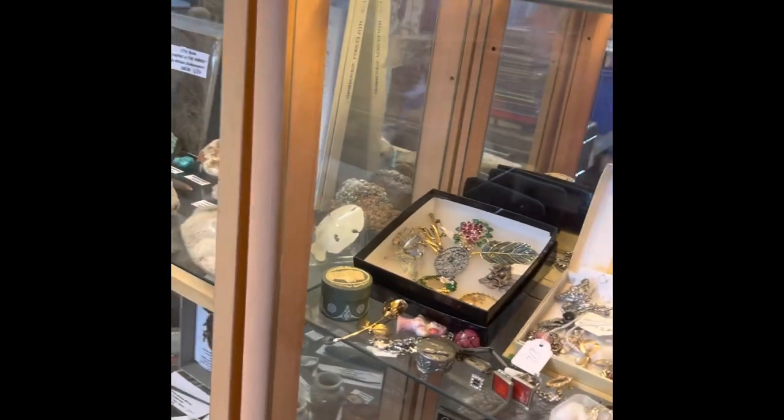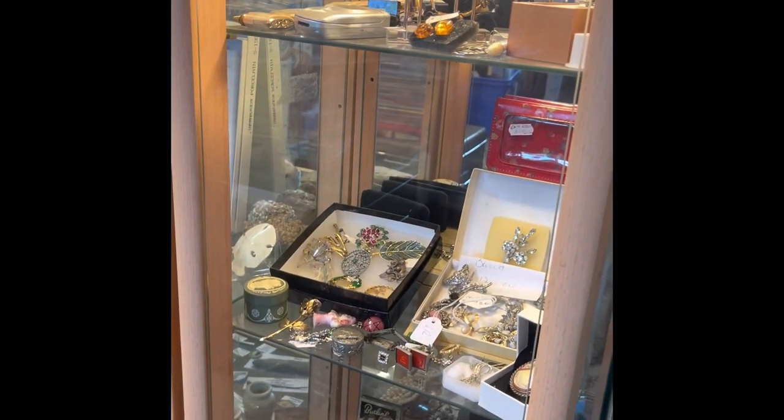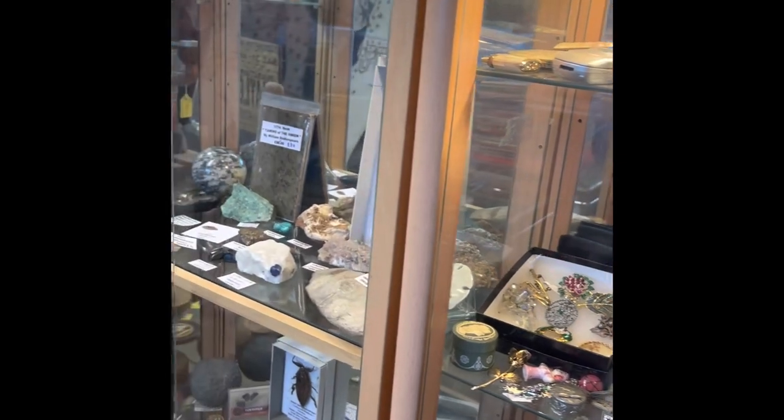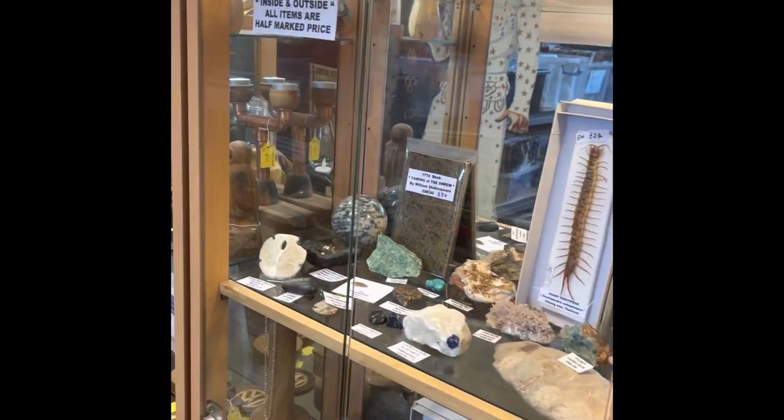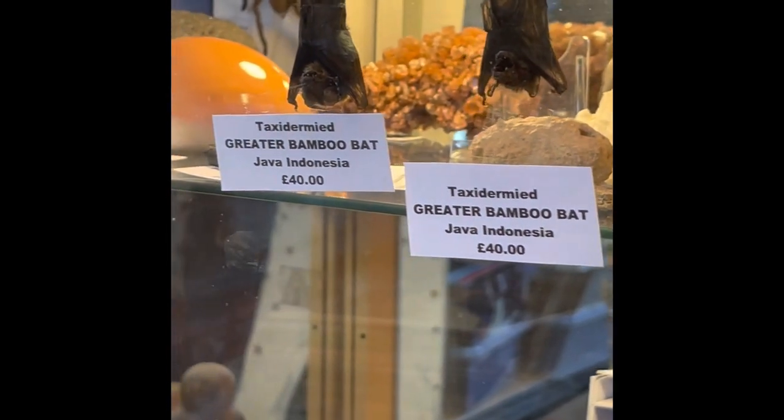Oh, beautiful things. I got there at half past 10 in the morning, and I didn't leave until after 3 p.m. I actually spent the entire day going through these cabinets and picking treasures for you all.